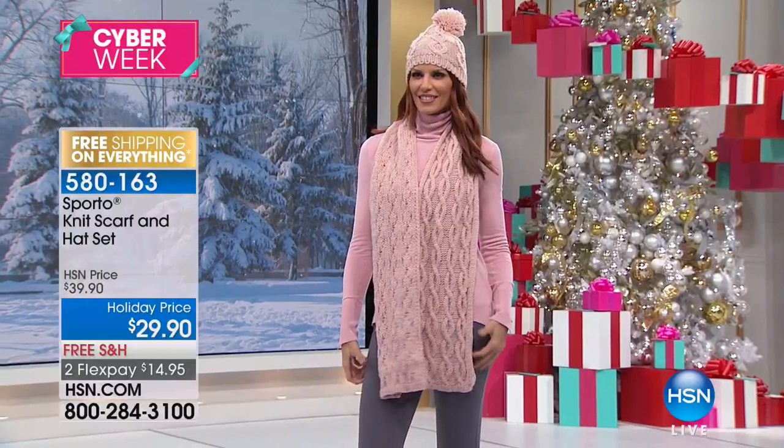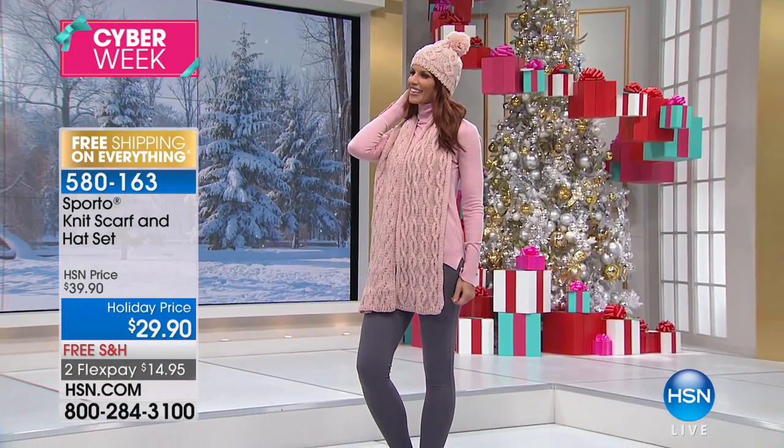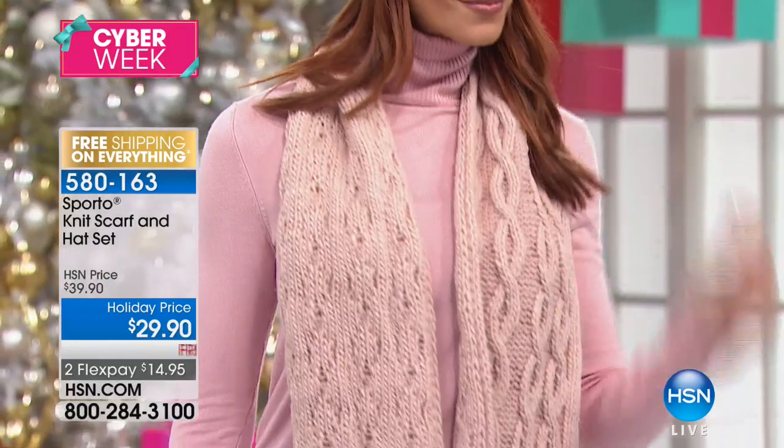Nice. So look at this on Sonia. Oh my gosh, that looks so fabulous. She looks so cozy. Fabulous on you, Sonia. And by the way, one size. That's another great thing about the hat and the scarf: you don't have to ever worry about it. One size definitely fits all.